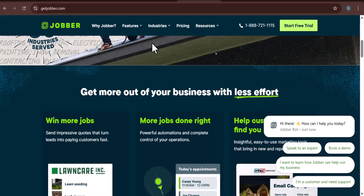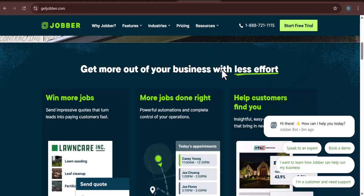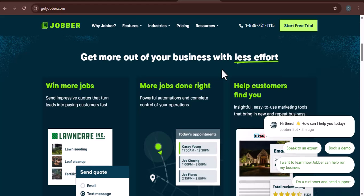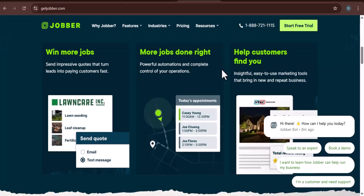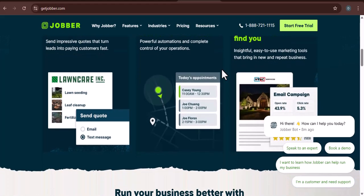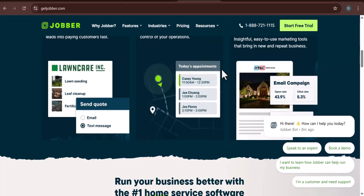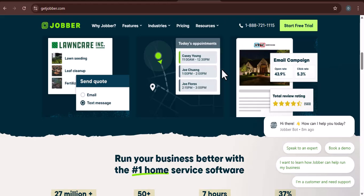That's exactly what we're diving into today. Because when it comes to managing a mobile workforce, one of the biggest questions that pops up is, does Jobber track employee hours? And the short answer, which will make a lot of you breathe a sigh of relief, is a resounding yes. But it's not just a simple yes. It's a yes, and it does it really well, with a ton of features that will streamline your operations and save you a ton of time and money.